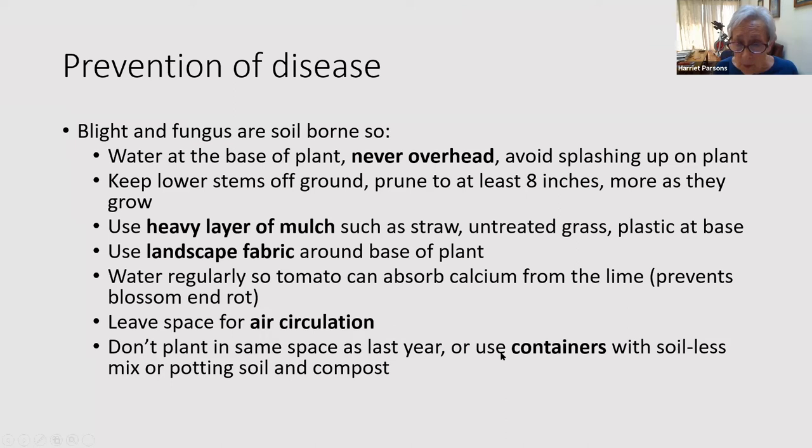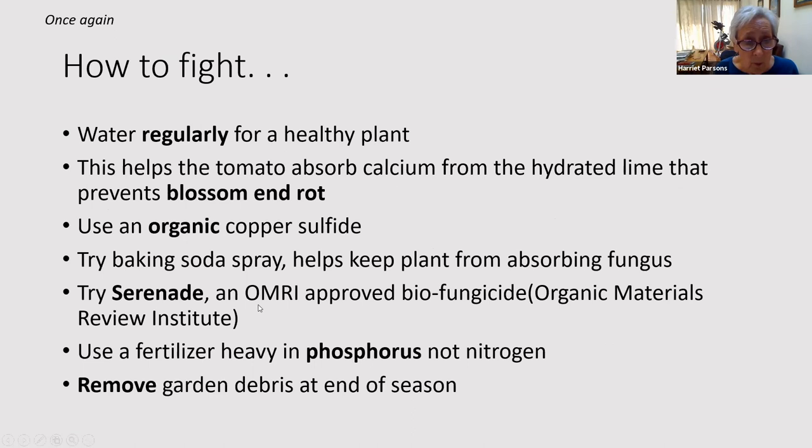Or a safer thing is to use containers with a soilless mix or potting soil and compost. That way you can be assured that there is no disease. Containers are not, I don't find, as productive as growing directly in the soil. However, one of the books that I use called Epic Tomatoes, by Craig LeHoullier, I forget how to pronounce it, but anyhow, he grows all his tomatoes in bags or containers. And he has like 150 and it works very well for him.